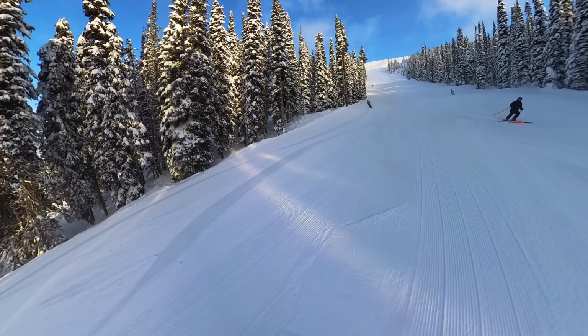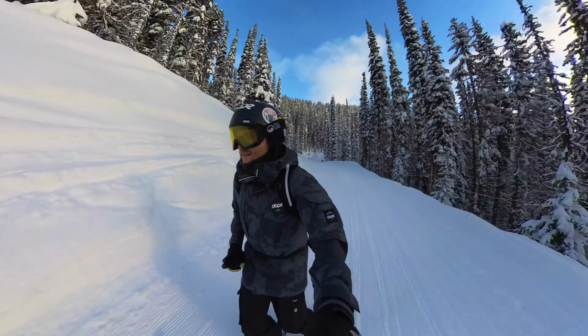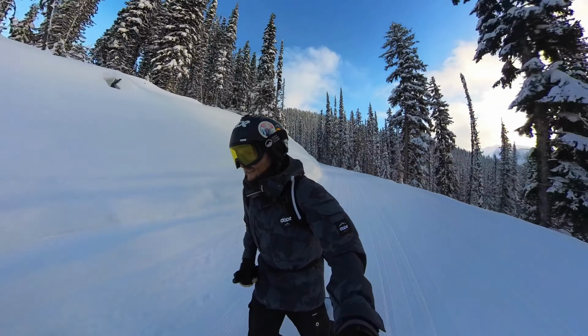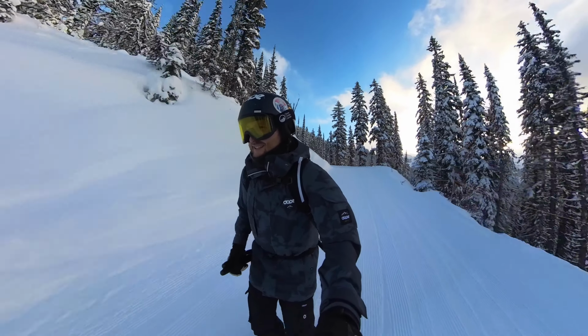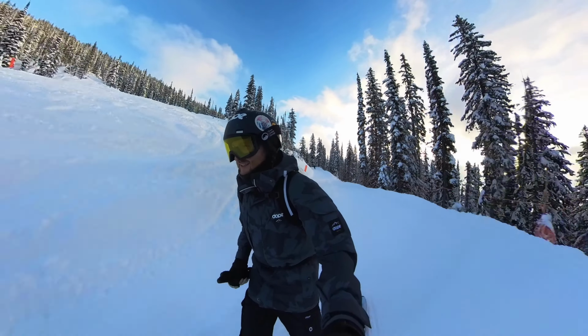Tell me that's not one of the best. That's awesome. That's right, they groomed Hot Sauce. It's an absolute thrill when they do, especially on a day like this. It was so good, we had to do it again.